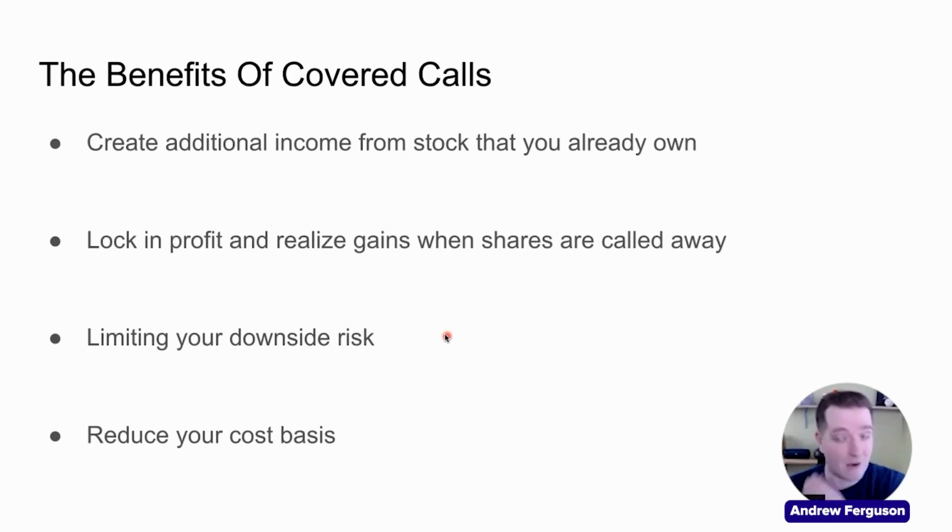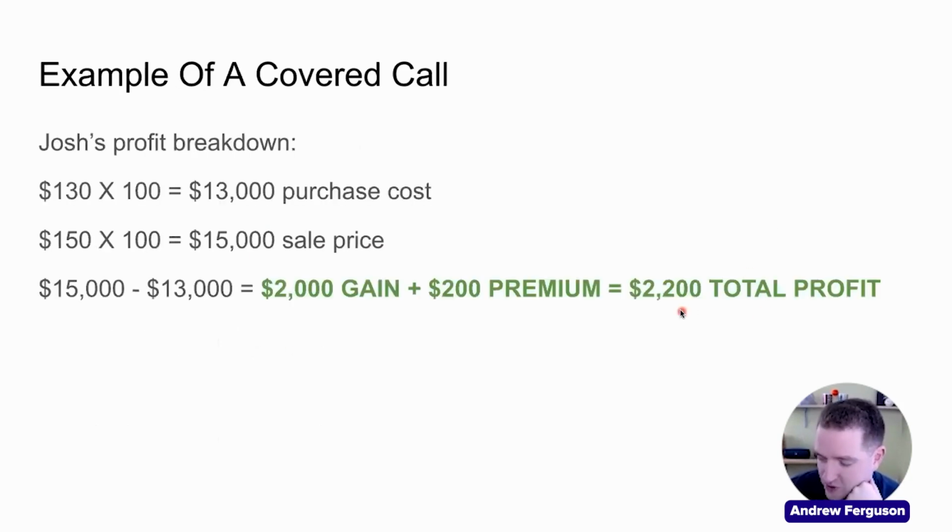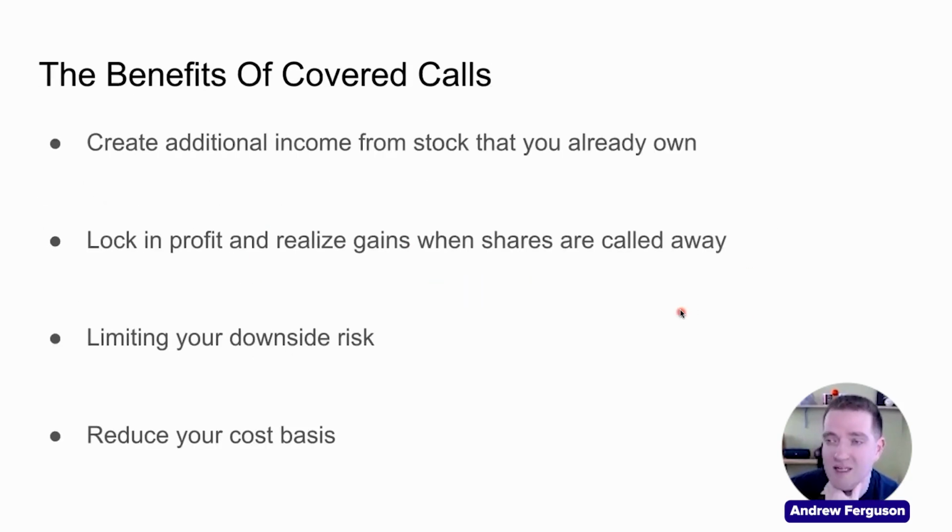And you are limiting your downside risk. So if the stock price of Apple was to drop significantly, Josh, in our example, would still get paid that $200, even though the stock price dropped. If it goes up, you can see that he makes that $2,200 like we talked about in our example here. But if the stock price goes down, he ends up with that $200 in his pocket. The contract expires and he goes and does it again the next month.